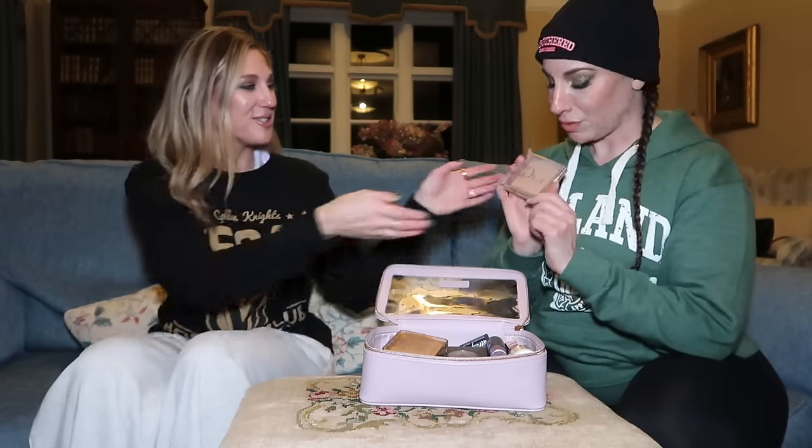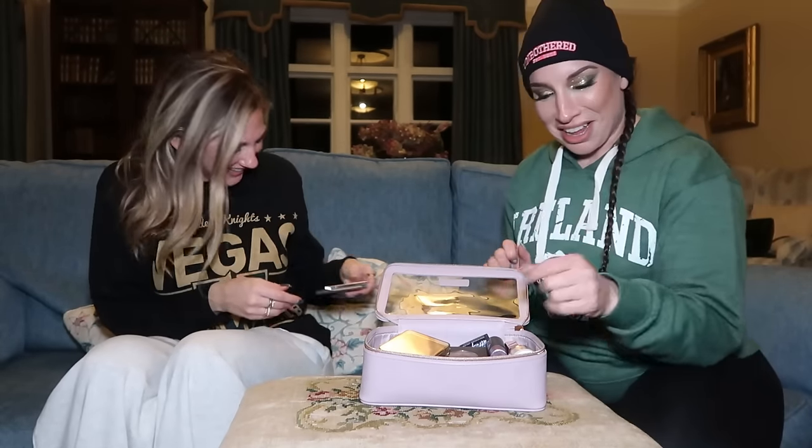Got a little Hourglass blush palette. It's so cute. Space options, the Dior powder, no powder. I've never heard of this one. No? No, it's really good. You should check it out. Oh, wait, it's discontinued, but you should check it out. I love it. It's great, right?